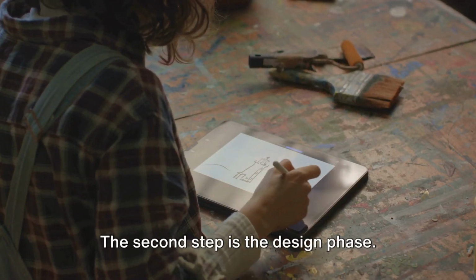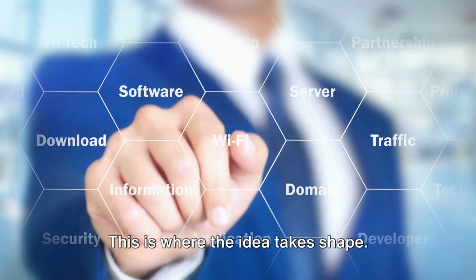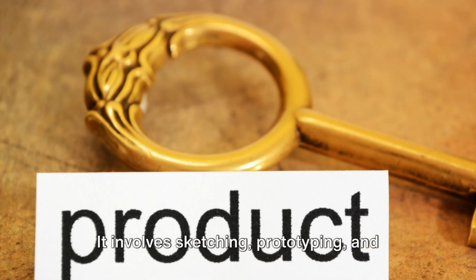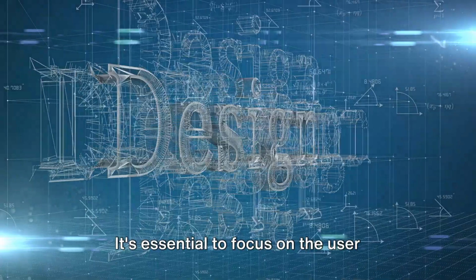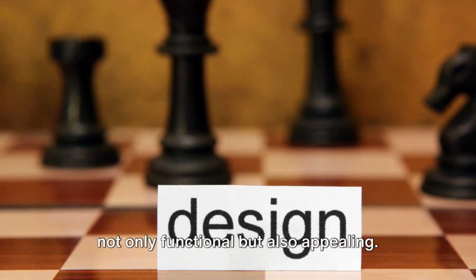The second step is the design phase. This is where the idea takes shape. It involves sketching, prototyping, and refining the product until it meets the envisioned standards. It's essential to focus on the user experience here, ensuring the product is not only functional but also appealing.